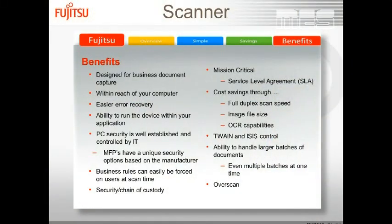And there's lots of cost savings involved too. Because you have full duplex, single pass duplex, you don't have to scan a document twice or do double pass duplex as you would with the multifunction unit. Image file size tends to be much smaller than a MFP or even a network scanner. We're going to give you a couple examples in the slide in a minute. And of course, OCR capabilities, to extract data from a scanned image, so you have some intelligence to work with. With some of the larger scanners, we have a 6800 at the back there that has a 500-page feeder. You can have multiple batches of documents in that feeder at one time, and then put some intelligence behind it using a scan profile and extract different image files from multiple batches.